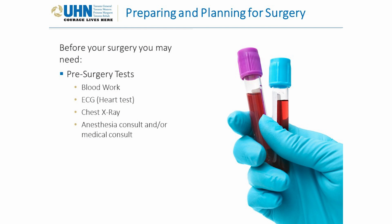Preparing and planning for surgery. Before your surgery, you may need pre-surgery tests, blood work, ECG, heart test, chest x-ray, anesthesia consult, and/or medical consult.